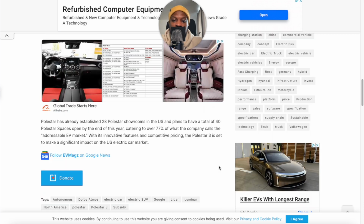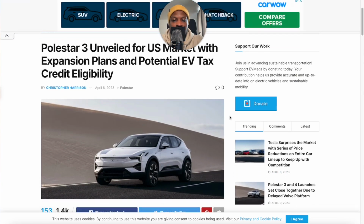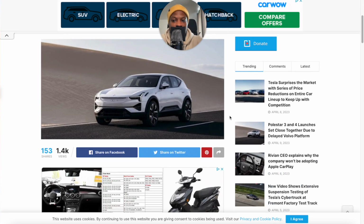Polestar has already established 28 different Polestar showrooms in the US alone, and it plans to have a total of 40 Polestar spaces open by the end of the year. That's catering to over 77% of what the company calls the addressable EV market. With its innovative features and competitive pricing, the Polestar 3 is set to make a significant impact on the US electric car market. So naturally, this is all brilliant news for Polestar as they're launching this vehicle out into the US market. Couldn't have been a perfect time.